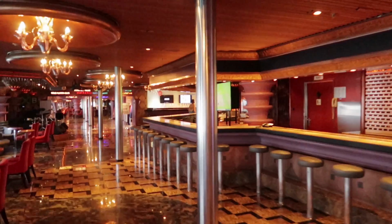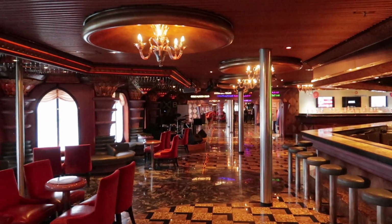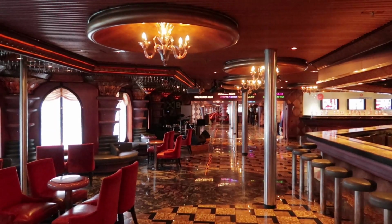Now, personally, I work very hard for my money, so I am not a gambler. But if you are one who likes to do that type of thing, they are available on the Carnival cruises. A little further down from the casino, here's a whole big bar right here. There's a stage right there, again, where they will have live performances.